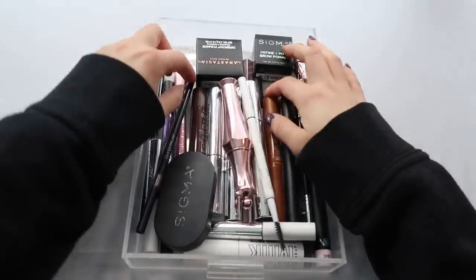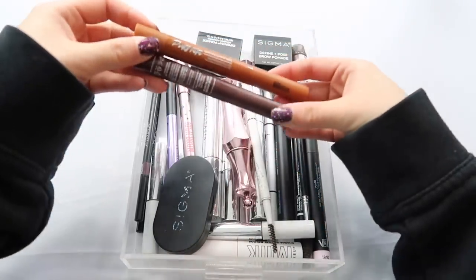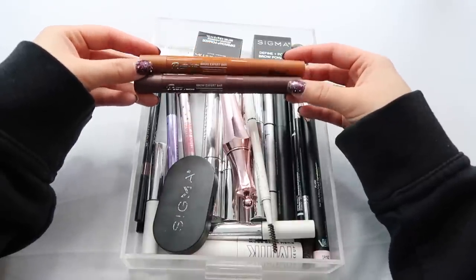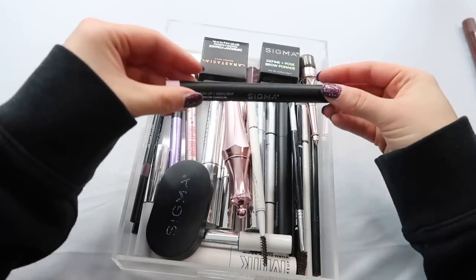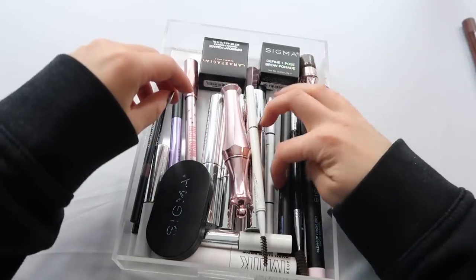I also have my eyebrow drawer. So I have these Touch and Soul Pretty Filter Brow Expert pencils. I don't really like these. I think the colors are really weird and unwearable, so I'm going to get rid of these. I have a lot of Sigma brow items that I need to use. They were sent to me. I need to use those.